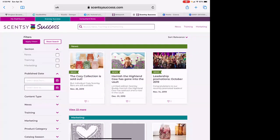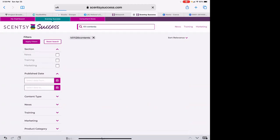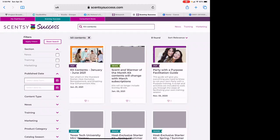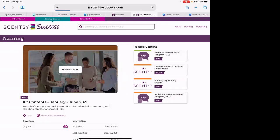Guess what? If you simply go up here and type in the words kit contents, each catalog season, they put this up here, and by searching kit contents, you will find them. So right here, when you click on kit contents, January through June, it's going to pull up a document. It's working hard.